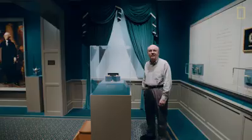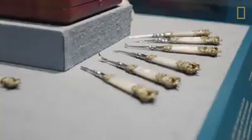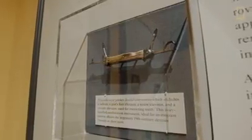This is George Washington's lower denture. So these are dental scalers fit for a queen. These were actually owned by Queen Victoria. This is the Swiss Army knife of tooth extraction devices.